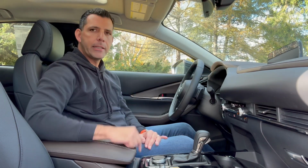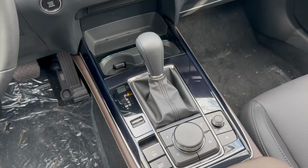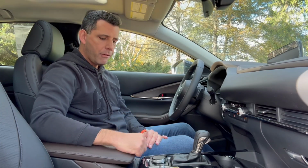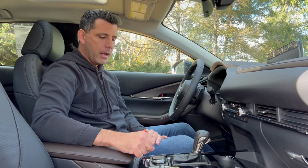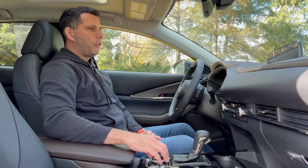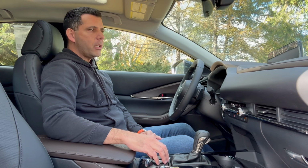The infotainment system is controlled by this rotary knob, typical of Mazda. To me, it's pretty easy to use. I own a few Mazdas already, and it's also easy to use while driving, and you barely have to move when using them, so I like it.